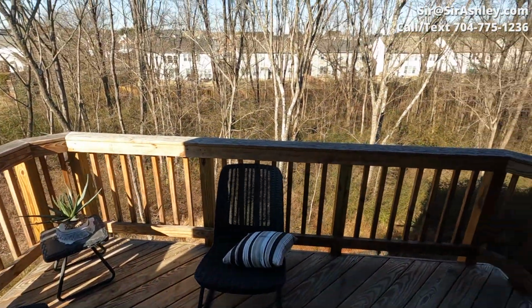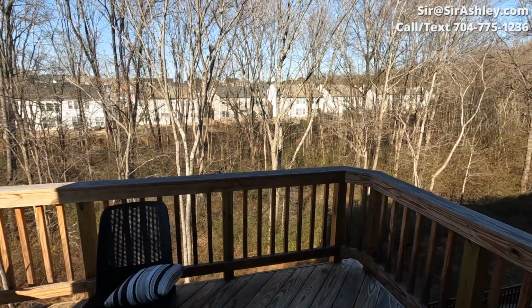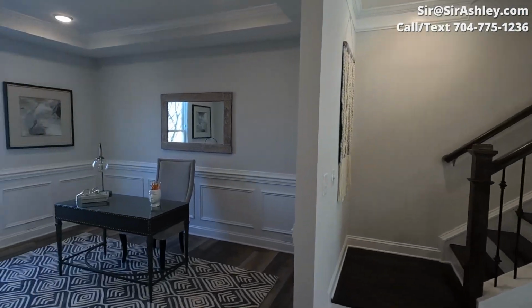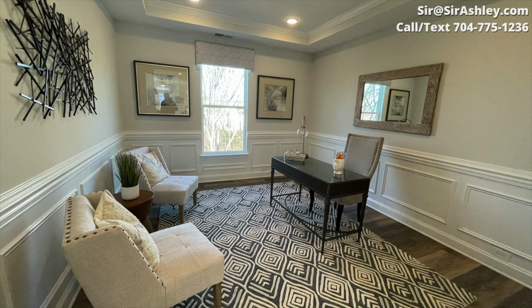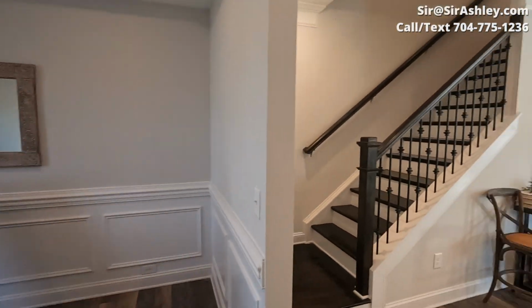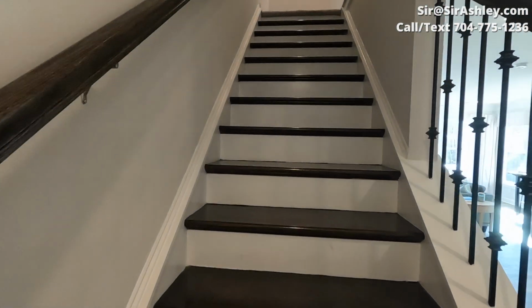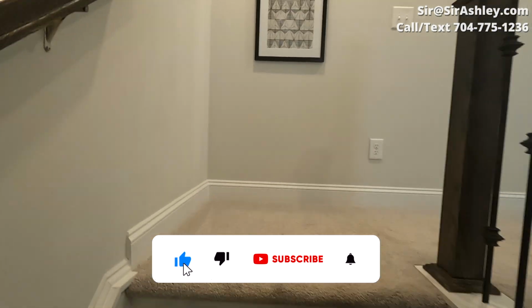Now pricing for this will begin right around $420, $430. Please reach out to me. My contact information is on the screen. My team and I would love to help you and assist you in finding a home that fits your needs. Whether it's a townhome or single family home, we have you covered throughout North Carolina or South Carolina.